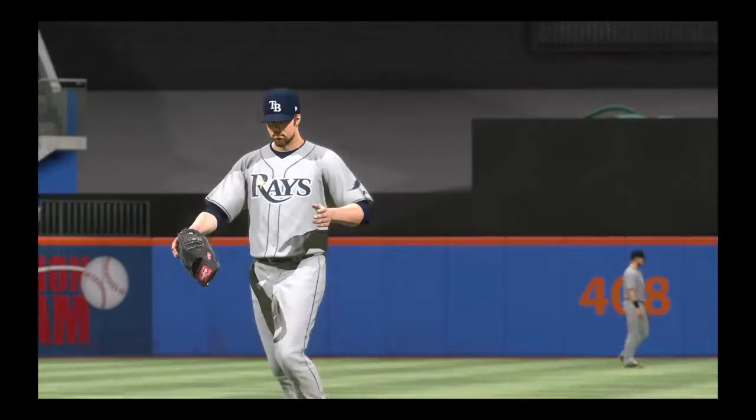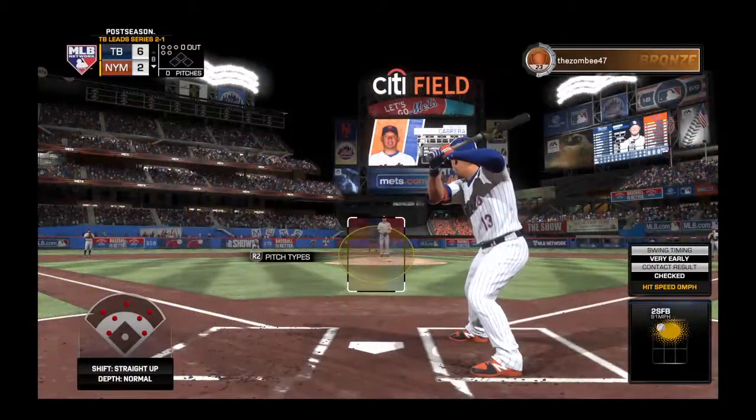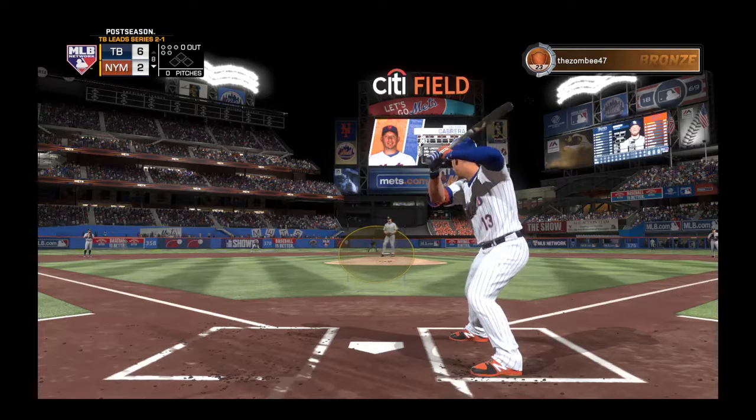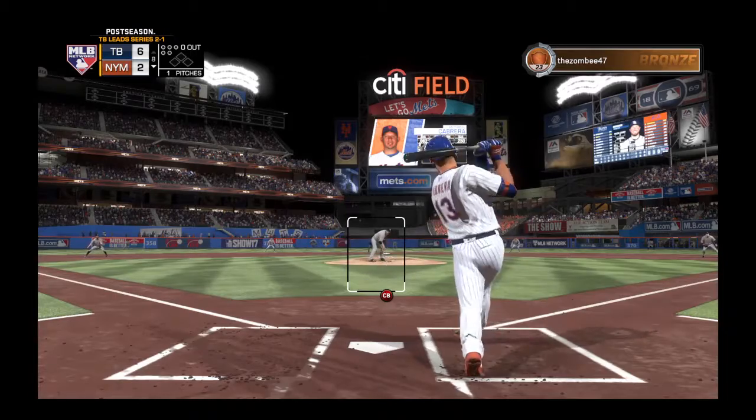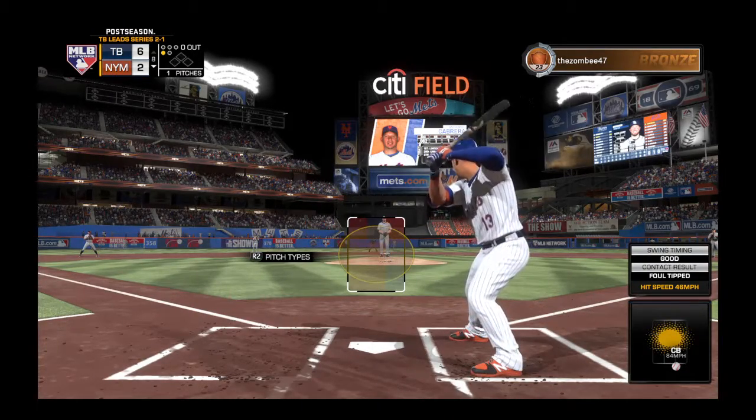Tommy Hunter is on to pitch for Tampa Bay. Here now is Asdrubal Cabrera. He'll have a new pitcher waiting for him as we begin their half of the 8th. Now this is chopped foul at home plate. It's 0-1.